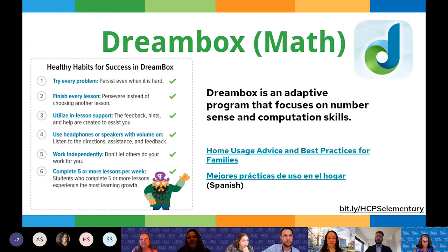Dreambox is an adaptive program that focuses on number sense and computation skills. The program adapts to the strategies and decisions that students make throughout each lesson to determine the next activity for each child's learning sequence. When students are successful, they'll move on to more difficult content. When they struggle, the program will step them back to provide instruction where there are gaps in understanding. In order for the program to effectively adapt and adjust, students should be encouraged to try each problem and persevere to complete each lesson. Students should work independently in the program. If an adult helps them too much, the program will adapt to the adult skill level and may present content that is too difficult for the student.